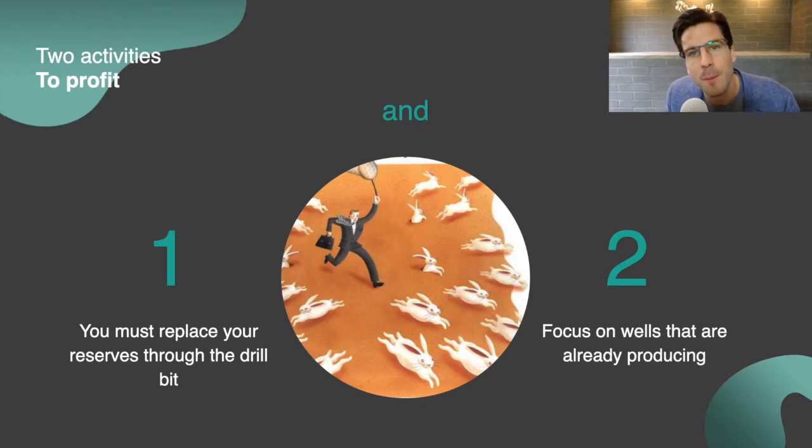However, because of the amount of cash and capital required to drill wells, depending upon market conditions, we're not always able to make this our main focus, which brings us to our second activity, which is to focus on those wells that are already producing. And the nice thing about maintaining our existing production is that we don't have to worry about recouping new capex costs. We just need to concentrate on squeezing more barrels out of the ground for less dollars.